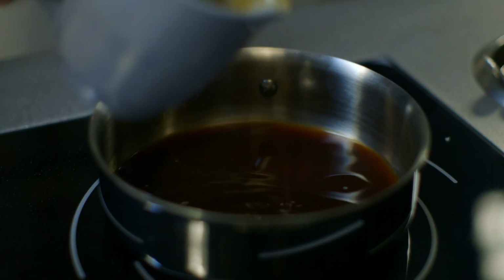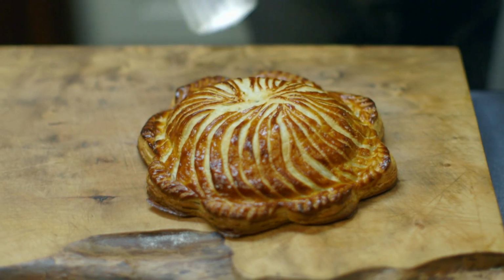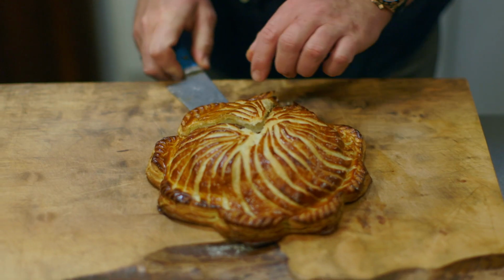Meanwhile, heat up any remaining Christmas gravy. And 20 minutes later, bingo, your Petivier is ready. It's that simple.